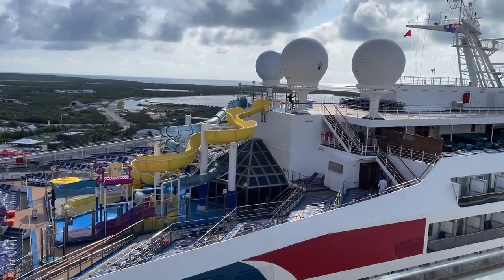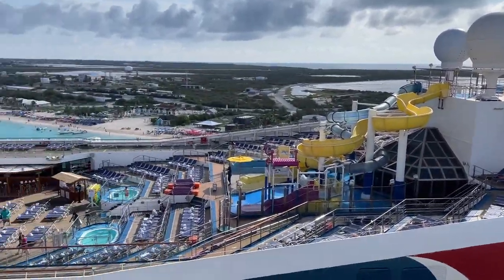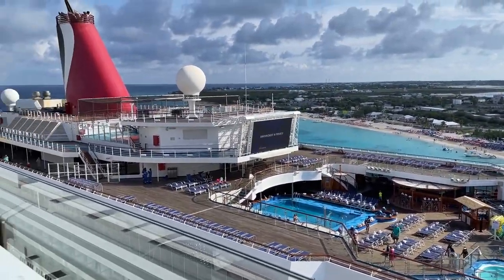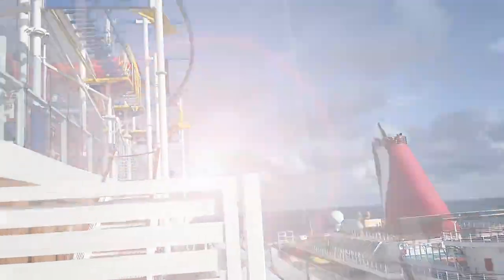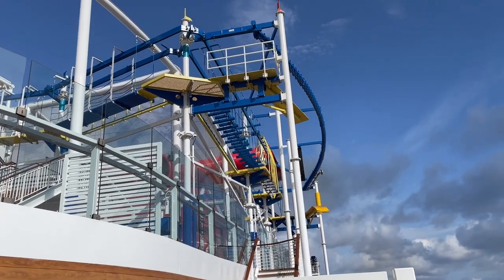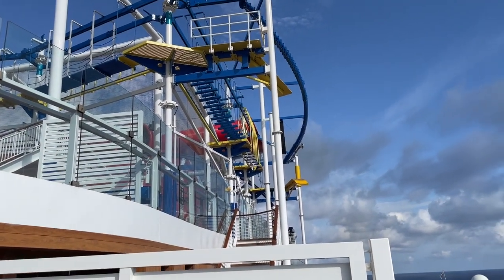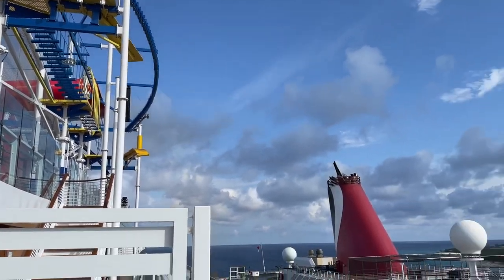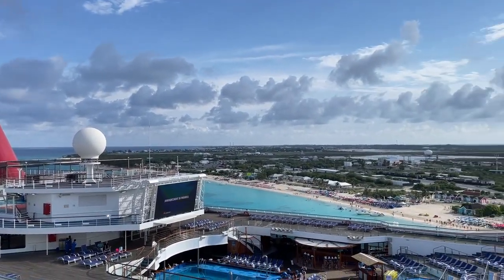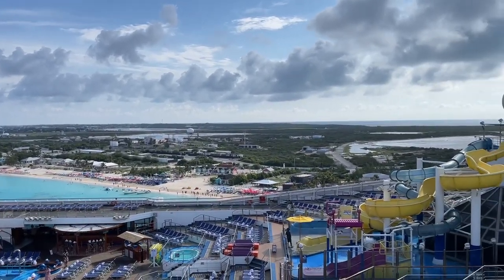And the Carnival Freedom is right next to us again. Take a look at that. This is like the activity area here. There's a rope walk right there too. So yeah, welcome to Grand Turk. People are getting off the ship already.